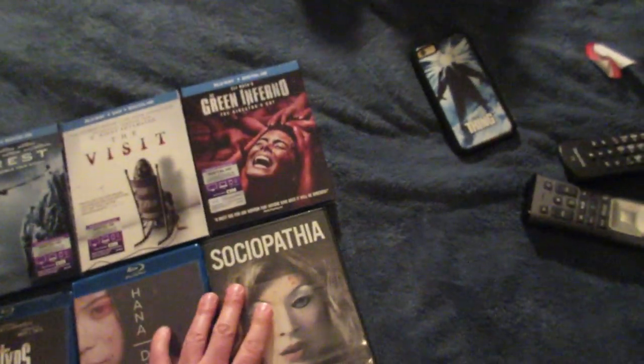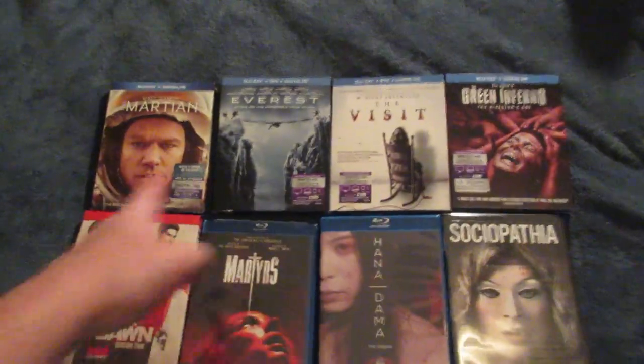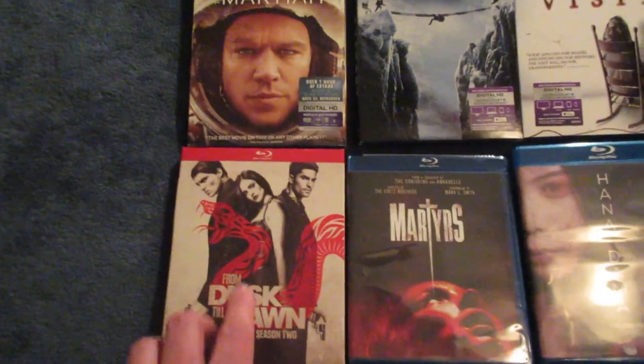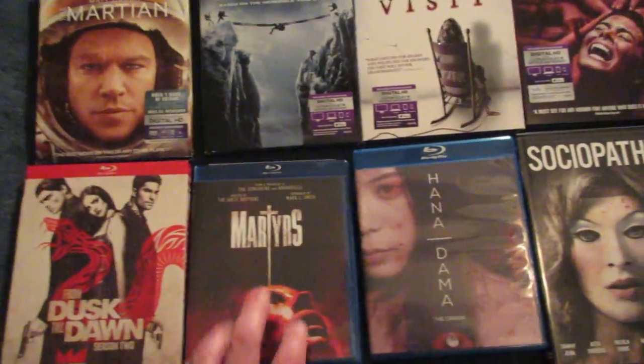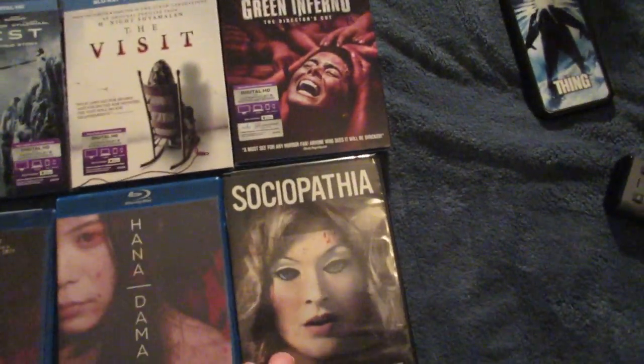So those are the ones to choose from. I want to watch two tonight. So pick out two of these ones right here. The Martian, Everest, The Visit, Green Inferno, From Dusk Till Dawn Season 2 TV show. I want to knock that out, watch that so I can do a proper review for it. Martyrs, American Remake, Hanadama, and then Sociopathia.